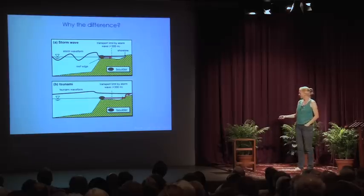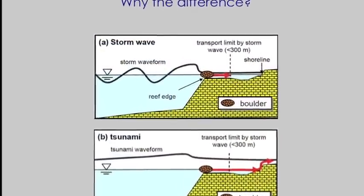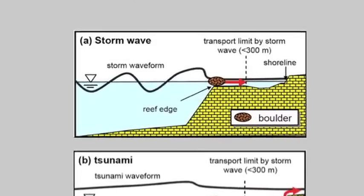And it turns out you need a much larger wave to produce that. So that seems a little odd. Why should the difference be so large? These nice diagrams that were put together a couple of years ago by Gatto try to illustrate that difference. If you think about a storm wave, you have your up and down wave-type motion, and for a storm wave of any given height, the amount of force that's being exerted on a boulder by the water in that wave is less because it's only exerted for a short period, and then the trough of the wave comes and nothing's happening there, okay?